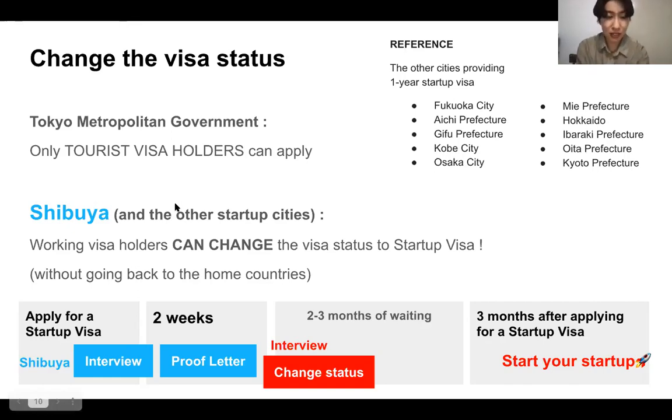So as I mentioned previously, Tokyo Metropolitan Government is still offering a startup visa, but it is only 6 months. And also the eligibility was only tourist visa holders. So if you are living in Japan and working in Japan, you couldn't apply for the startup visa in Tokyo. But Shibuya and also the other startup cities, we allow working visa holders to change the visa status to startup visa. So if you're already working, but you're quitting the company and starting your own company, we can support the visa process. Also, the good thing is you don't have to go back to your home country to change the status. You can just change and start, which is very great.